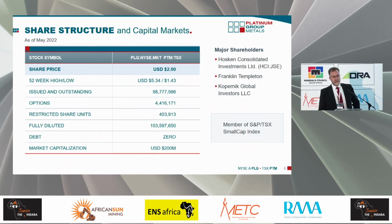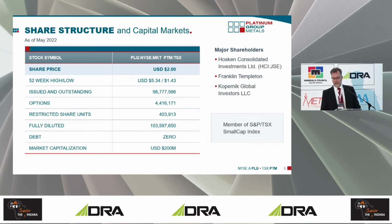Platinum Group Metals, which is effectively about a 50% shareholder of this Waterberg project, has about a $200 million market cap, and about 50% of our shareholding is institutional. So it's Hoskins Consolidated Investment, that's Johnny Copeland and his company in South Africa. Franklin Templeton has been a long supporter of Platinum Group Metals. They are based in California, and Copernic recently joined us for a 10% stake, and they are based in Florida.